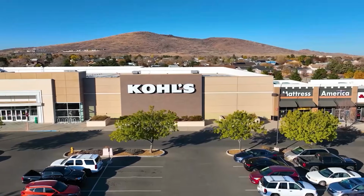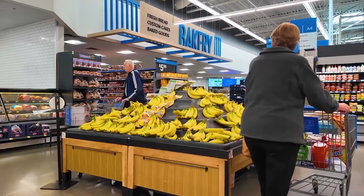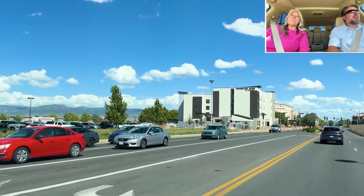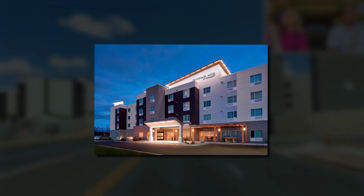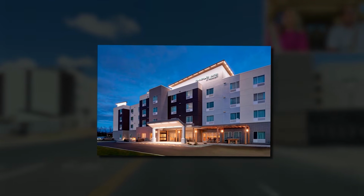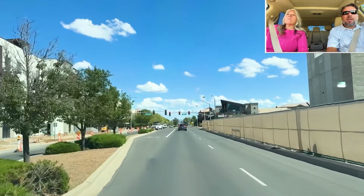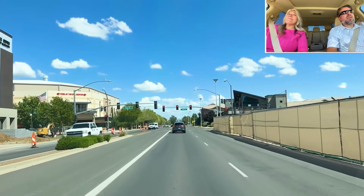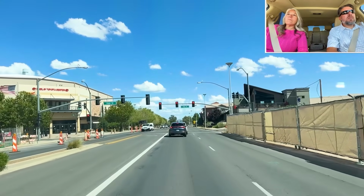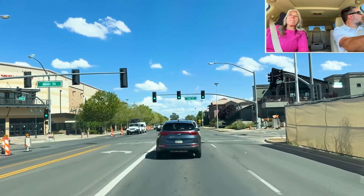We've got a Kohl's on the left and also a Walmart Supercenter. We're going to turn right here and head past a brand new hotel on the left. It's going to be the Town Suites by Marriott, and then the Legato project on the right, which is a huge mixed-use project. That is under construction right now. They'll also have a big parking garage for the Findlay Toyota Center, which is on our left. And it's the Toyota Center, which I'll hang a left here.